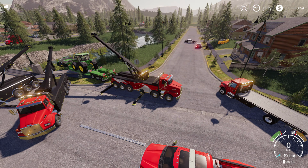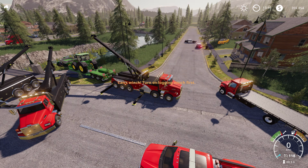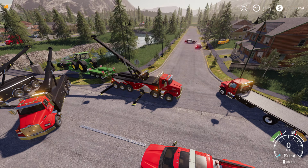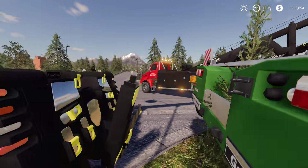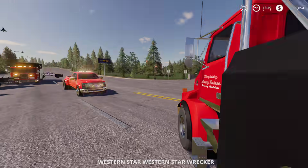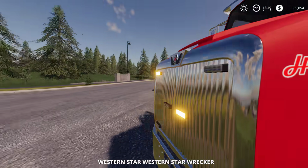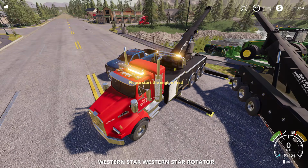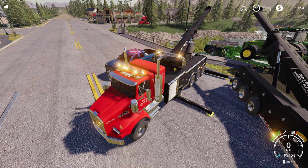Okay, so we're doing our first pull. We got the end. Apparently it's lifting the trailer up. So we are pulling it by the tractor. I'm not too sure why the trailer's moving. We're gonna try and pull. Oops, hopped in the wrong one. We're gonna try and pull the trailer or the truck back now.